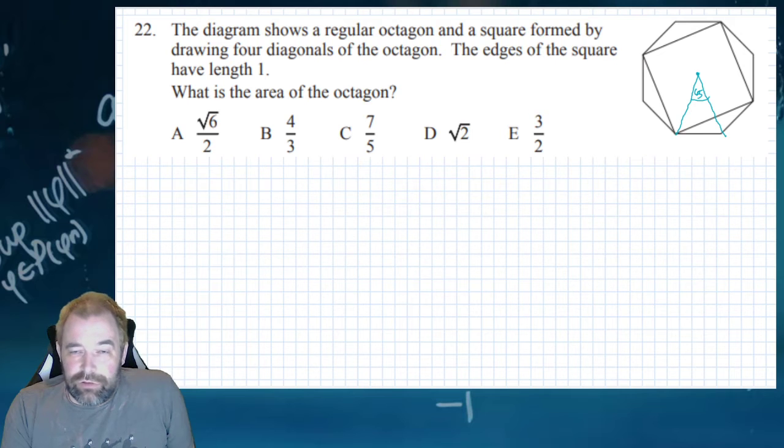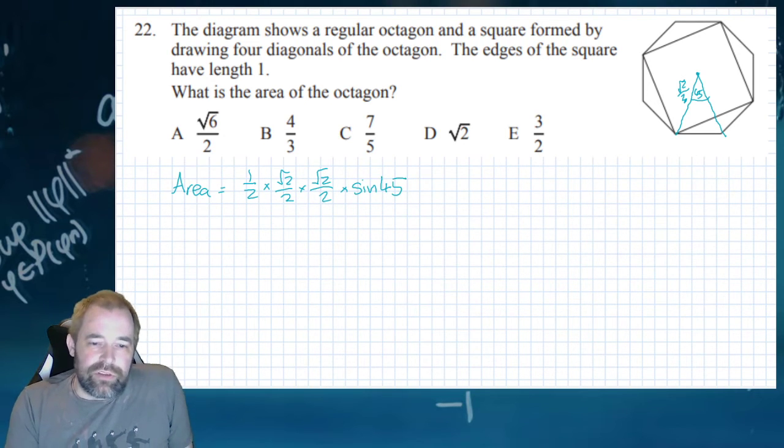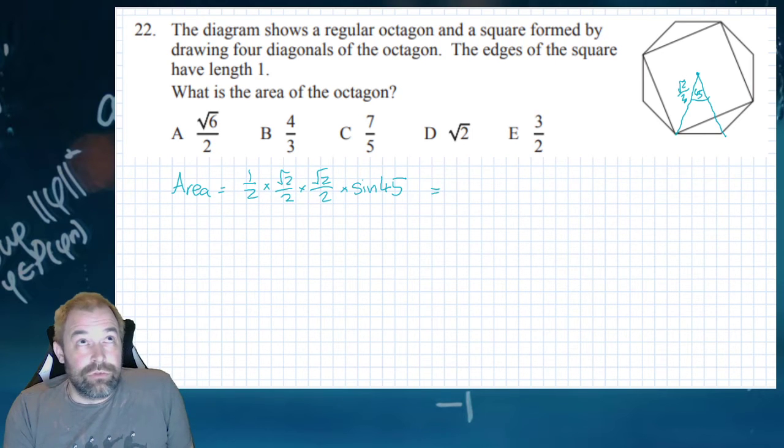And 45 degrees will have an exact trig value. So this length here is going to be half of the diameter of the square. The diameter of the square is root 2, so that's going to be root 2 over 2. So we can say that the area of one triangle is going to be half ab sine C. So half of ab is root 2 over 2, times root 2 over 2, times sine 45. And we know sine 45 is root 2 over 2.